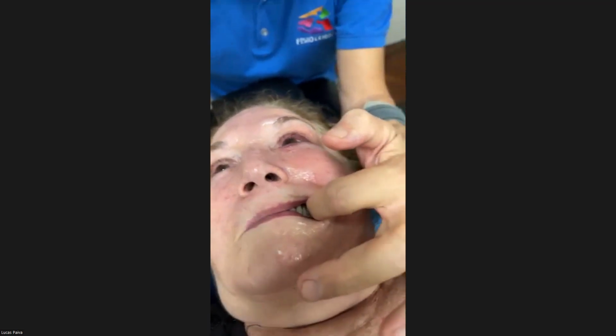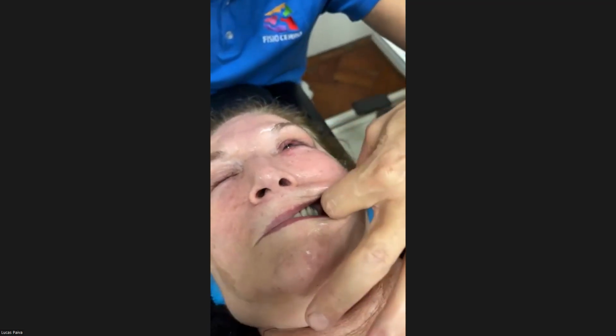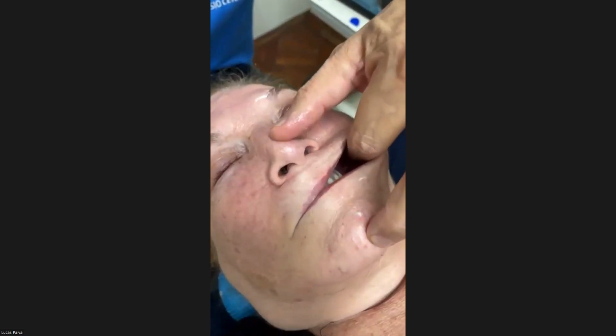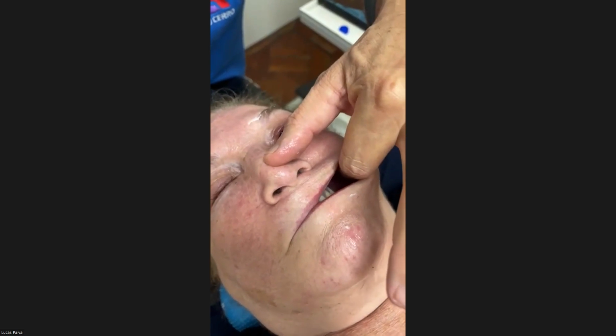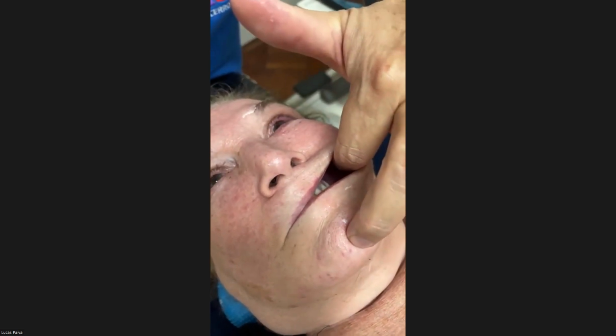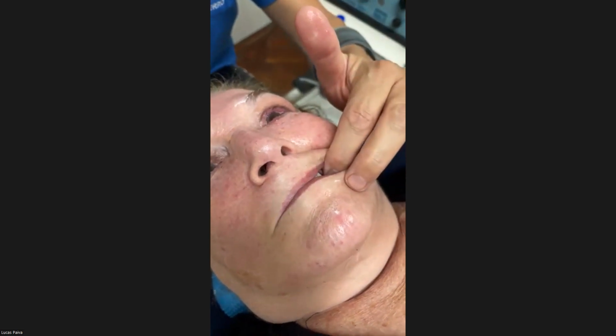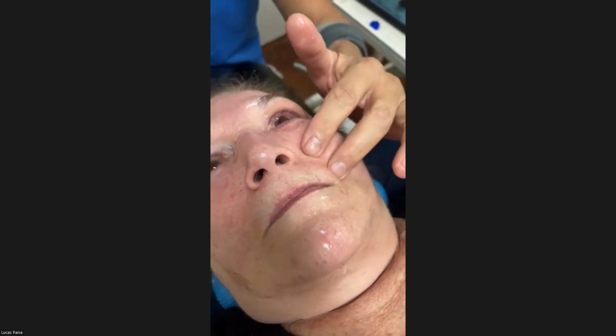And sometimes the intraoral stimulation is where he's able to complete the circuit to get those muscles to contract. So he's not able to wear gloves, or that would shorten the circuit, but he asked the patient for permission, disinfected his hands, and this is how he does this intraoral portion.